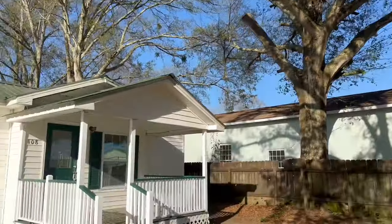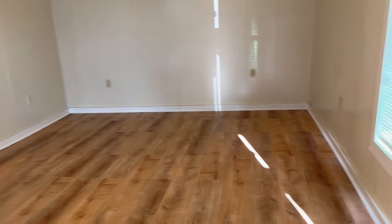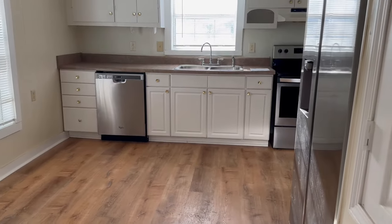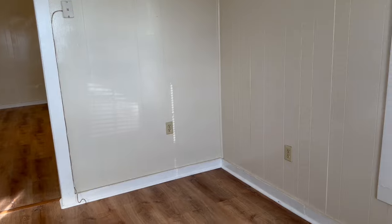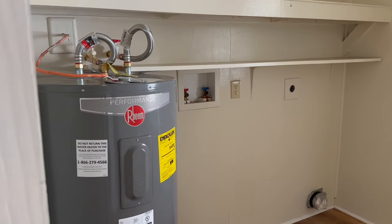Beautiful tree in the front. Metal roof, cute porch. Floors have been updated, so you come right into the living room here. And off to there is the kitchen. Small but functional kitchen. Got a new refrigerator there. And even got a little area here for an eat-in. Nice breakfast nook there. We will come back through here to see the backyard, but got a new hot water heater. Plenty big laundry room space there for washer and dryer.